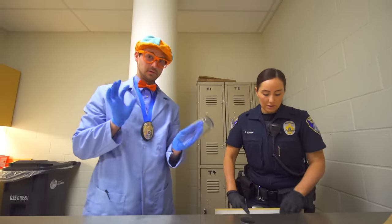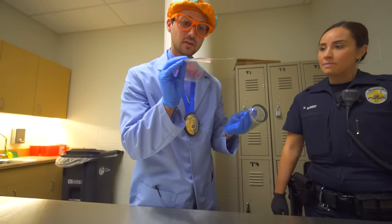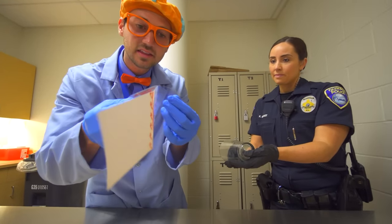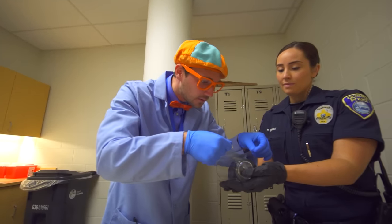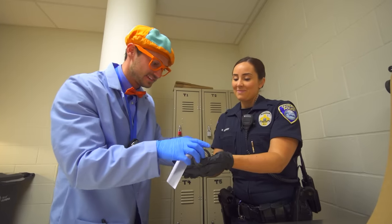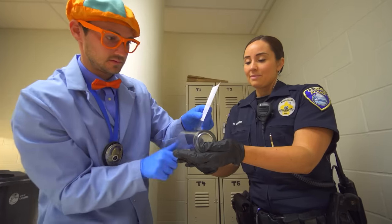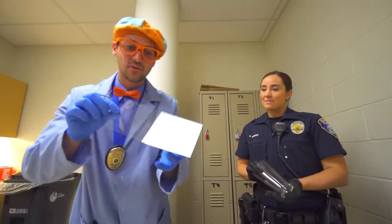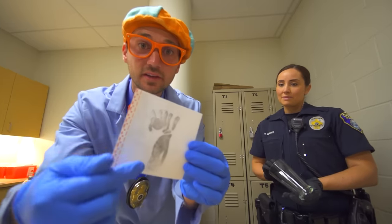And next, you're gonna need your print lifter. Ooh, print lifter. A print lifter looks like a sticker. Can you hold this for me? Sure. Now I'm gonna unstick this, and this is really sticky. And then I'm gonna put it right here. Whoa, there we go. And then, should I peel it off? Gently peel it off. Just like that. Oh, we did it. Wow, let's close it up like a book.